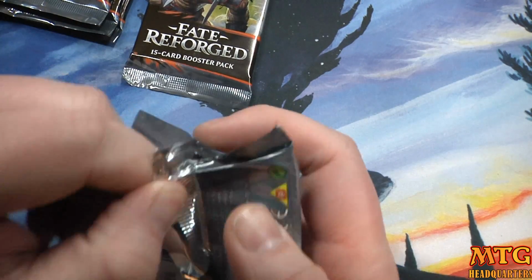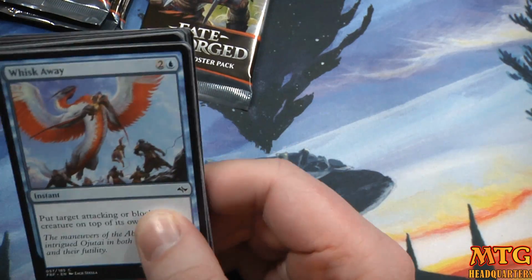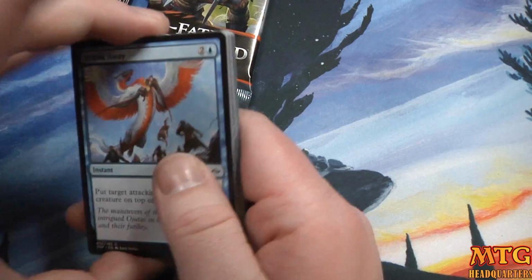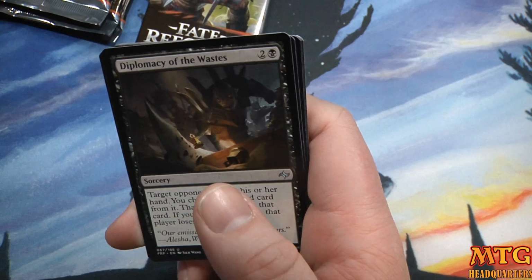I think the set is still, because of all the traveling I had to do, I haven't been able to keep up on some of the possible standard and modern implications of these cards. So today's all about just having fun.